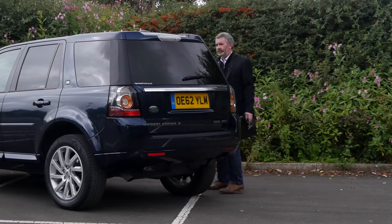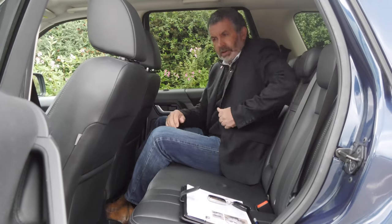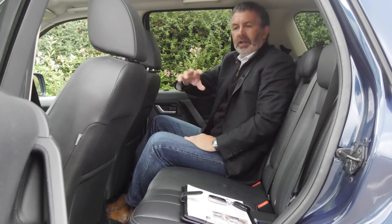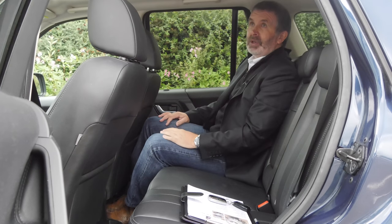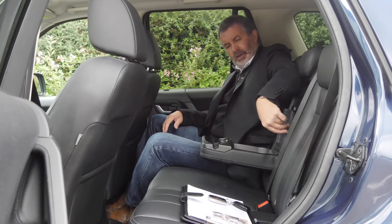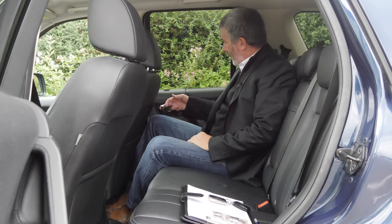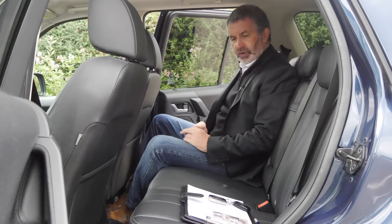I'll just show you in the back. Quite a lot of room in the back here. You've also got a twin sunroof, so you've got a glass panel over the rear passengers. You've also got a shade band to pull across if the sun's too strong, which would be nice. Rear armrest, little bit of storage, two cup holders there. You have got three seat belts and there are Isofix child seat fasteners. Meridian speakers in the back here as well, and electric windows, storage there.